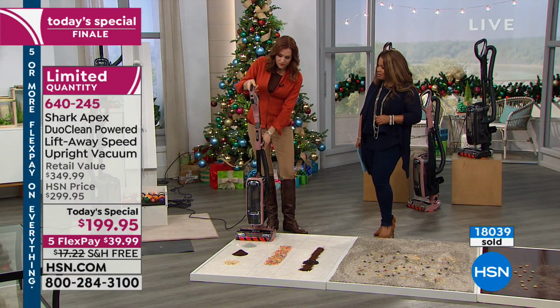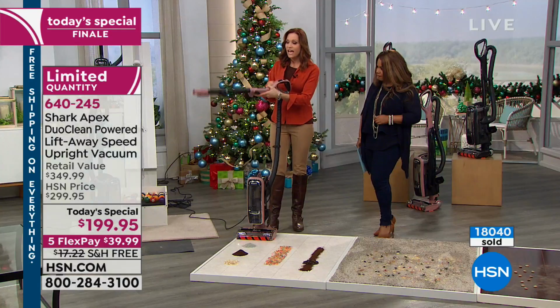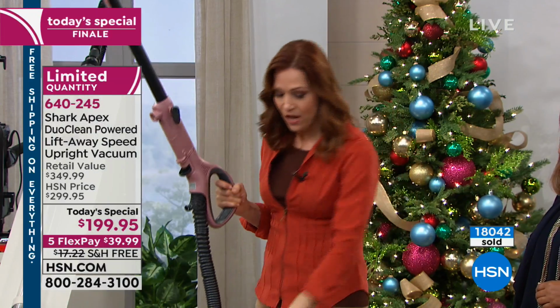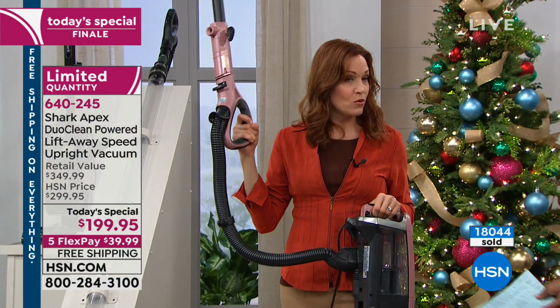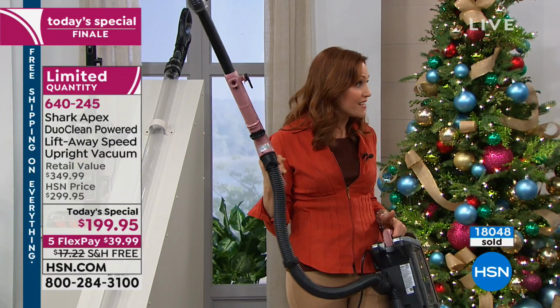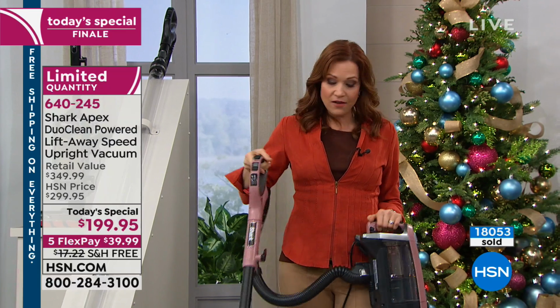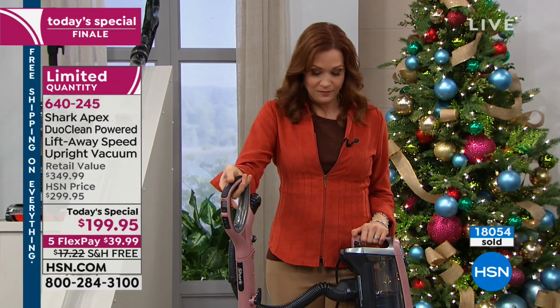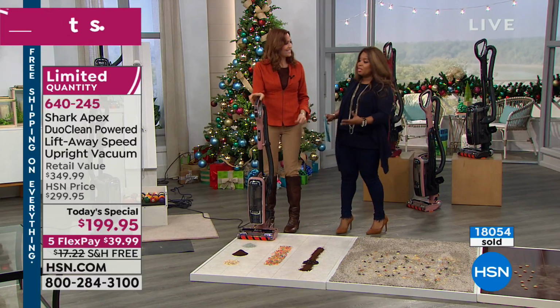But with the push of a button, this button down here, and by the way, they're labeled, it says wand release, and now I can go up high with this. One more push, I got my lift away, and it only weighs a little more than 6 pounds, and now I can go up and down the stairs. I can go to the car with this. And all of this still has the same power and technology built in that you have when you use it as your upright.